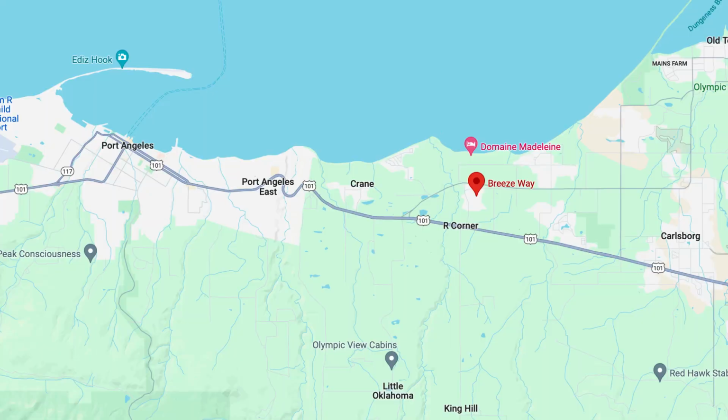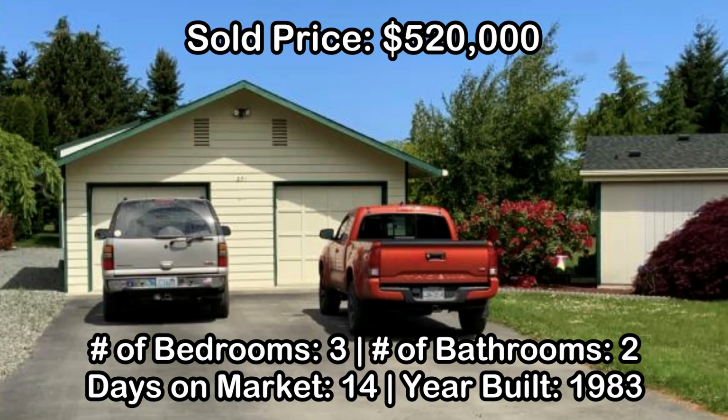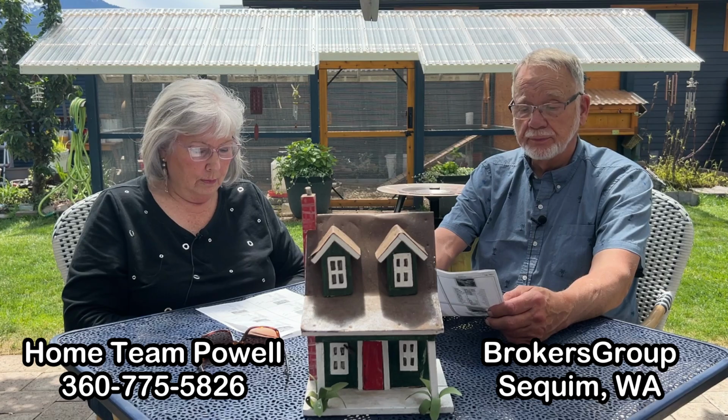The next one is on Breezeway, creative name. Originally priced for $540,000, sold for $520,000. 3 bedrooms, 2 baths, 14 days on the market. Built in 1983 with 1,776 square feet and 1.35 acres, with mountain view.